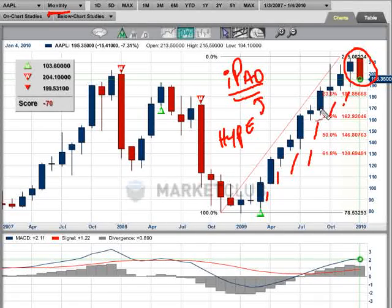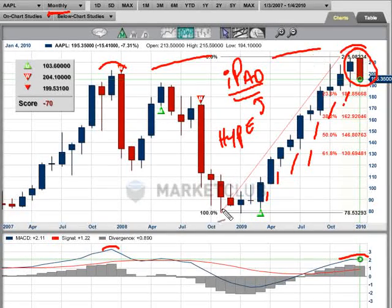But a couple of things I want to look at, and just from a technical standpoint, because technically this market is probably overdone, at least for the time being. Here's one of the things we look at. This is a monthly chart, remember. Nice high, lower high, higher high. So you've got a divergence going on here between the momentum and Apple itself.